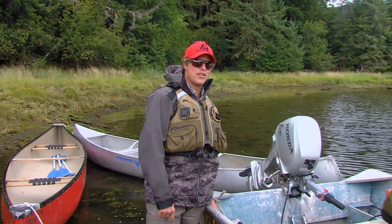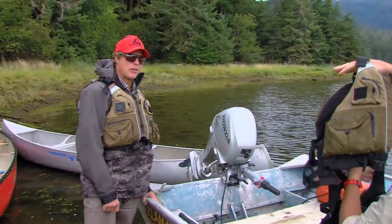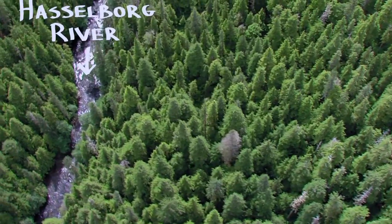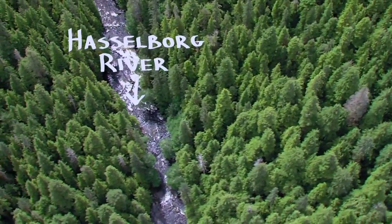Well, after Dick outfished this hole, figured we better head to the second Narrows, getting towards the entrance of the Hasselberg River. We're still in the salt lake system at this point. Let's do it.